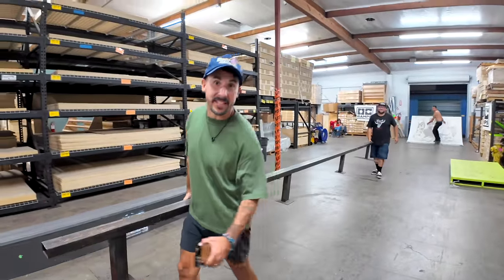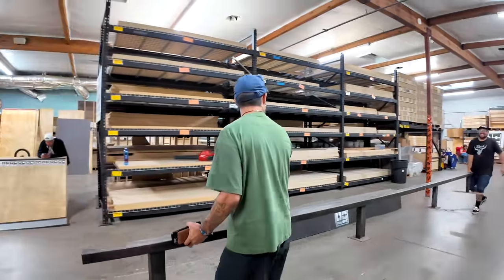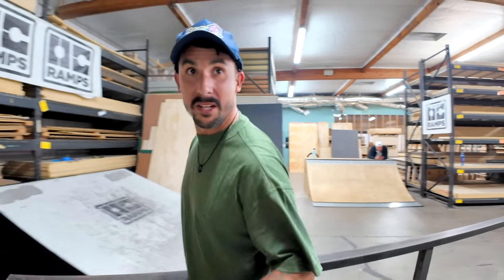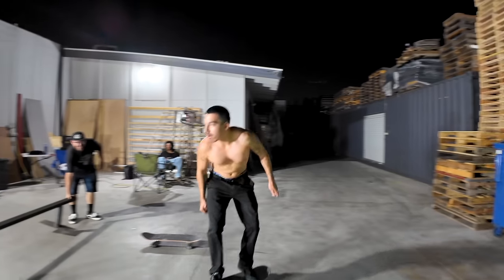I also want to try lighting this thing on fire. Are we actually lighting this on fire? Yes. I thought he was joking earlier when he said we're gonna light this on fire, but I guess it's working. Are you gonna grind it? I'm gonna grind it. Let's get it.